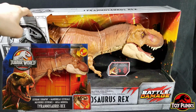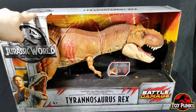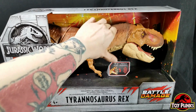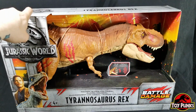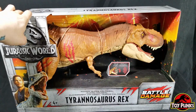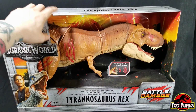So I'm assuming that figure is supposed to be in scale with those Legacy figures, and that's going to be the Extreme Chompin' Tyrannosaurus Rex. That one just has some movement, I believe, a button up at the top that you press to move his mouth up and down. He's the cheapest one at $19.99, I believe, and he is also a cool T-Rex. I just personally don't have a T-Rex at the moment, so I was like, go big or go home, and I got this guy because he's just giant.